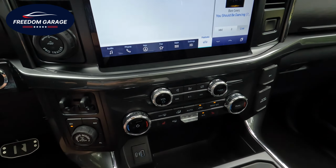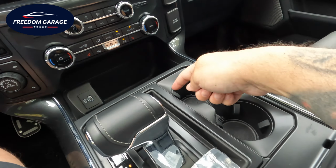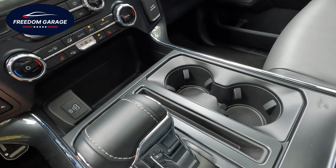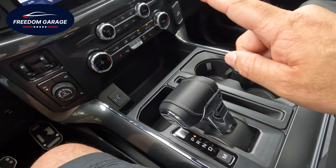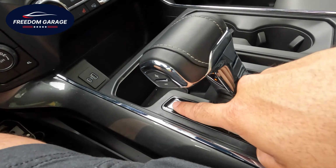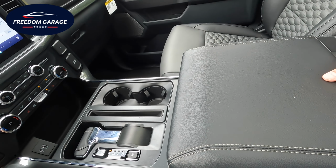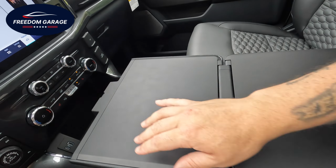Moving on down from the center stack, we have our cup holders, a little storage for a pen or what have you. Get this out of the way. We have our gear selector, which is cool because if you push this button, it folds out of the way, which allows you to use this armrest as a desk.